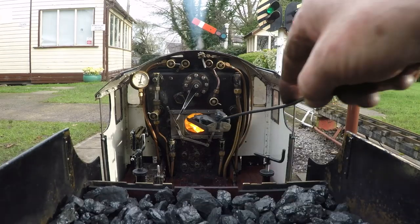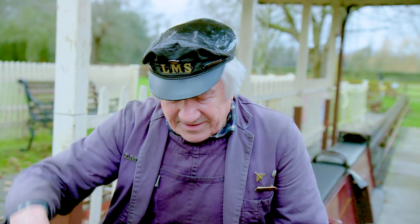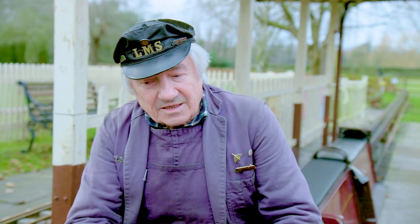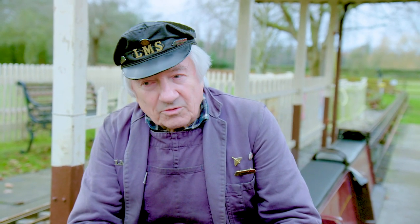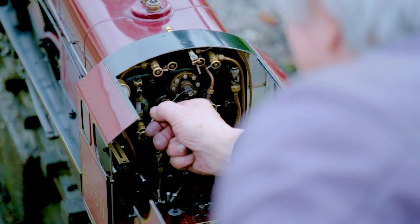Well, first of all, you need coal for the fire. You put the coal into the firebox, and that makes the fire, and the fire boils the water in the boiler, and the steam from the boiled water is then taken off down to the cylinders, which drives the engine. And this lever is called the regulator, and we just turn that and then the engine will start going forwards.